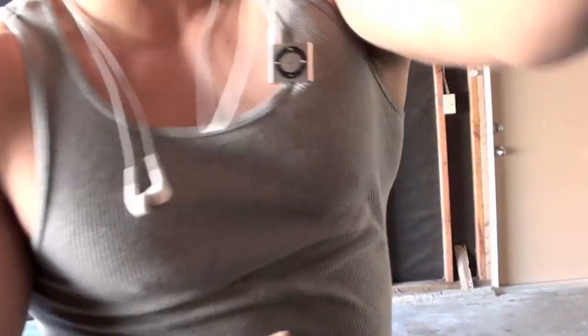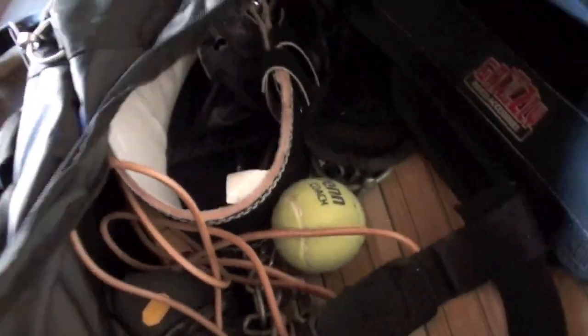It doesn't have a screen on it, so you can't get distracted by anything. Like on an iPhone, you've got your text messages, you've got Facebook, you've got SpankWire. Anything could distract you, and you really don't want that. All you need is the music, just to keep you focused, get you pumped up, a couple cuss words here and there.